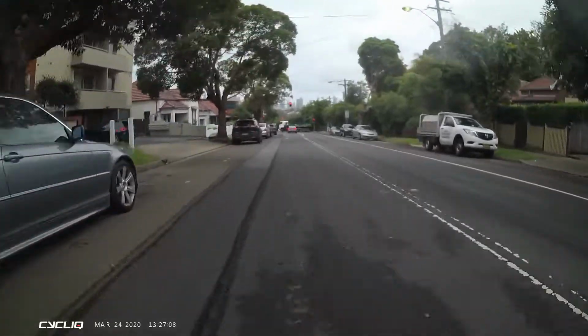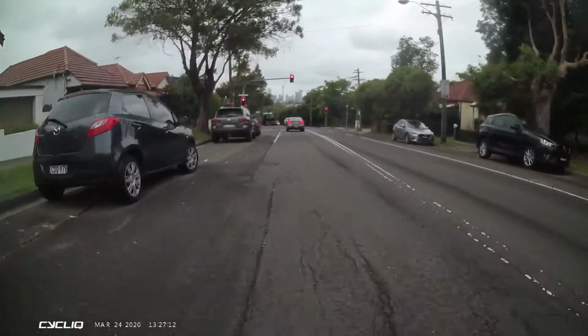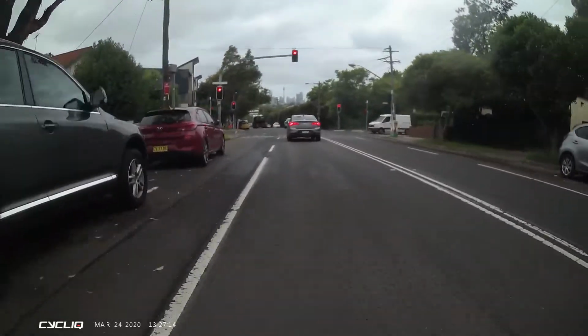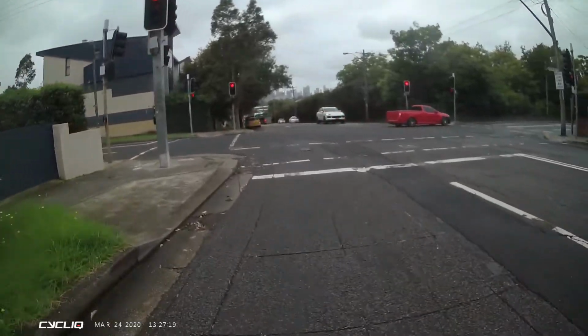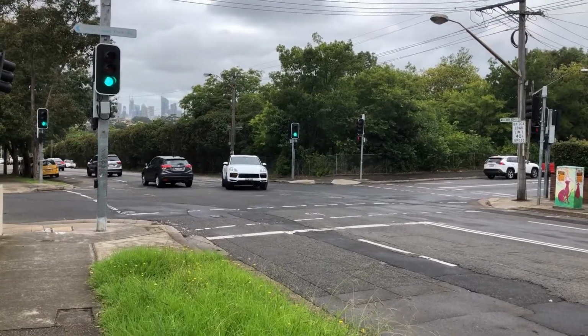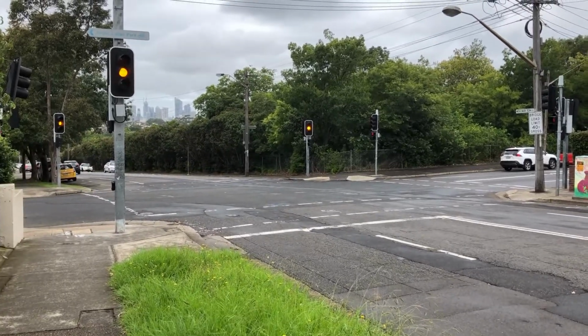What I'm going to do today is leave the Bay Run right up Lilyfield Road, and take the diversion on Catherine Street and see where it takes me. Let's have a look at what the Westconnex diversion wayfinding signage is like. At the corner of Lilyfield Road and Balmain Road, which is obviously the main cycling route into the city.